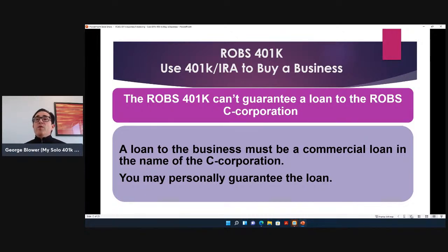guarantee that loan. But you'd want to be careful not to sign anything that indicates that the 401k is guaranteeing the loan, either directly because the guarantee specifically calls out the 401k, or indirectly if it mentions the stockholders, because that would implicitly include the 401k. Because remember, the way that you funded the business was by rolling the money over to the 401k and then buying stock through your 401k account. So technically the 401k is one of the stockholders.